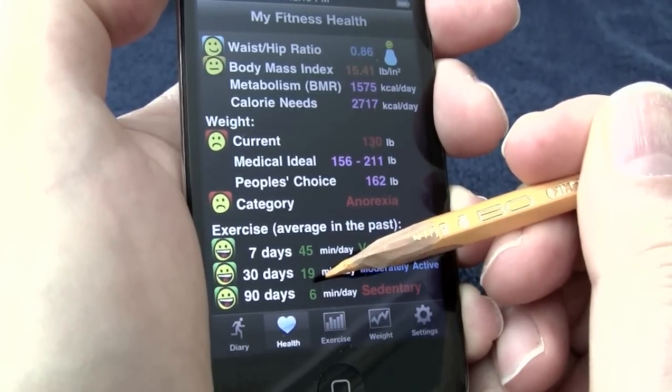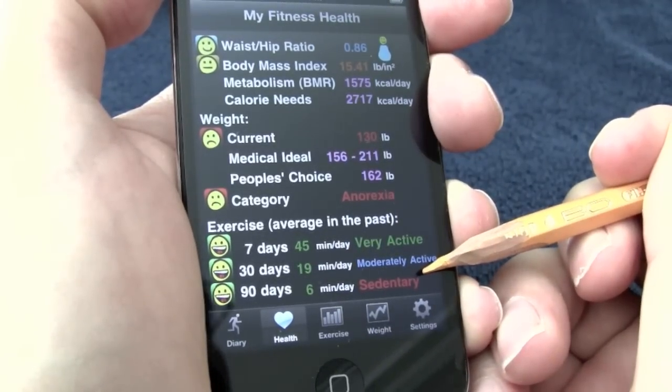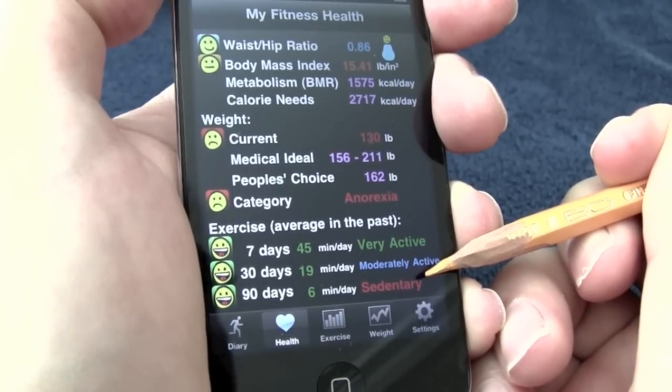But 5 minutes is not really enough to prevent disease. So you get the red labels telling you that, well, you're being sedentary, so you should try to get as active as soon as you can.